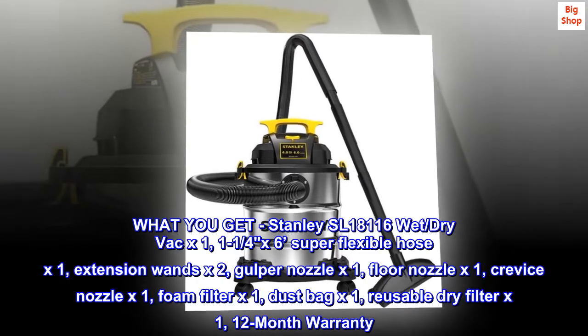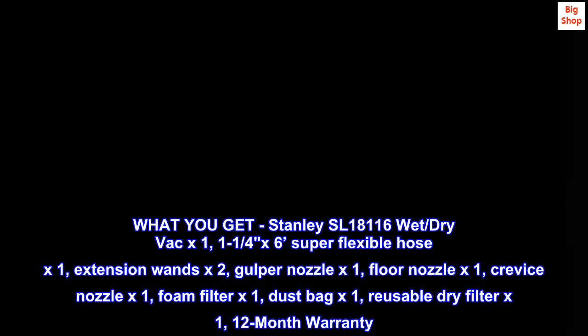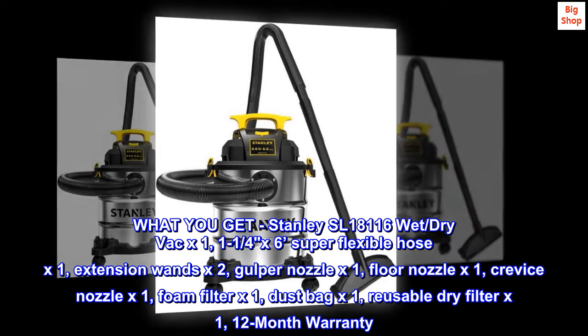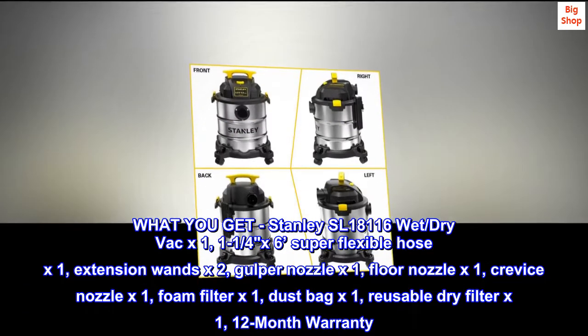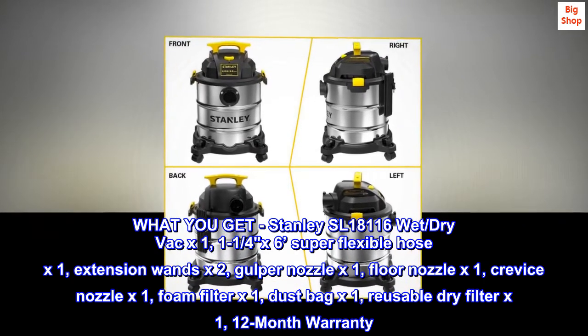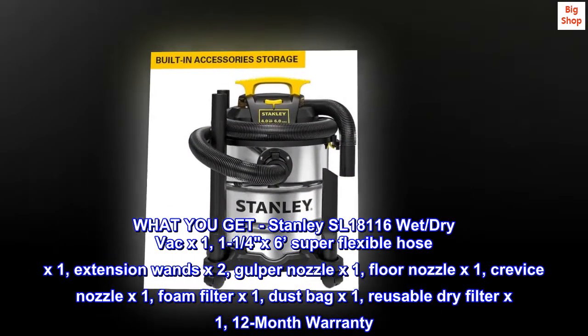What you get? Stanley SL18116 Wet, Dry Vac X1, 1¼ by 6 feet Super Flexible Hose X1, Extension Wands X2, Gulper Nozzle X1, Floor Nozzle X1, Crevice Nozzle X1, Foam Filter X1, Dust Bag X1, Reusable Dry Filter X1, 12-month warranty.